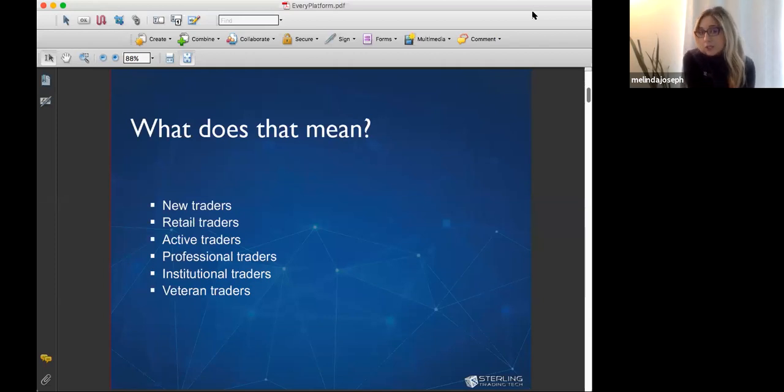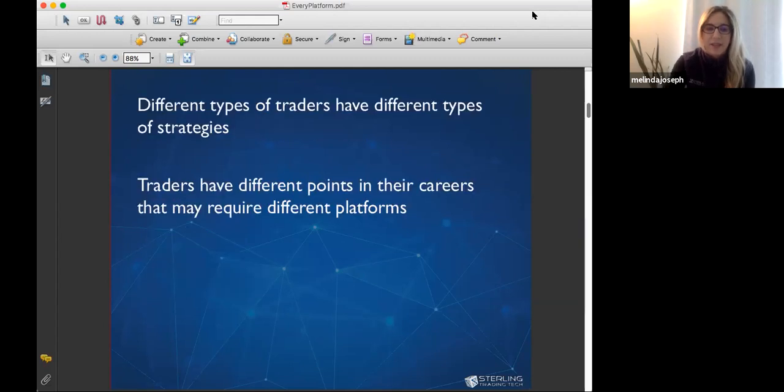Then you have professional traders who are earning their living by trading, and in some cases they might be trading their own accounts or they might be trading for a prop firm. Institutional traders who trade for hedge funds or banks, and then of course veteran traders who have deep experience and knowledge on market microstructure, order routing, and proven track records, and we'll get into all that a little bit.